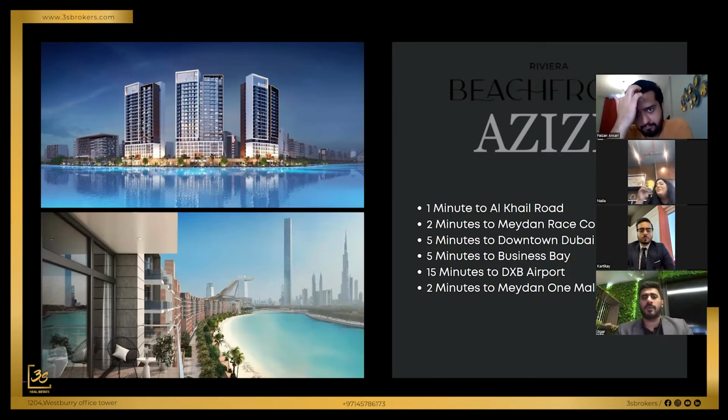So if you go for Rivera, which is already an MBR city, it is inspired by the French Riviera. It is a flagship of Azizi Developments, which is located in Meydan. You can say that it's a mixed community, which will be home to many residential apartments, retail outlets, and a variety of on-site amenities.